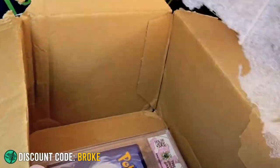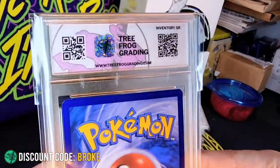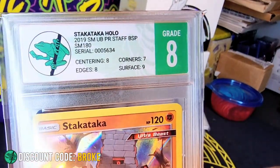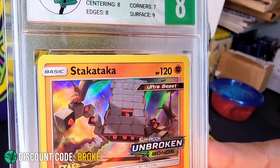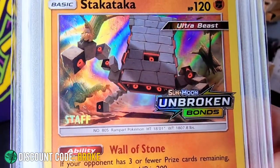So we've got some unique cards that I was able to send in and got these back from the UK. So the first one, got a little peek there, but this is the back of it. Comes with QR codes, and the back is fully visible. It is the Stack Attack Hollow. It is a staff promo from 2019. This one got an 8, so it's got centering on 8, corner 7, edges 8, and surface 9. And there's the staff stamp card on it.